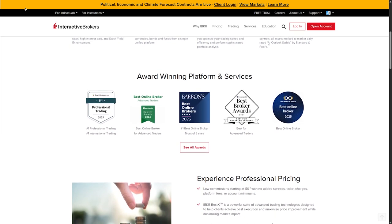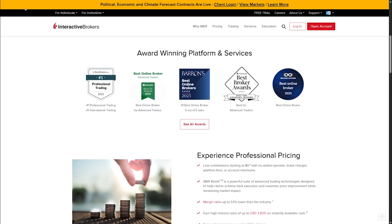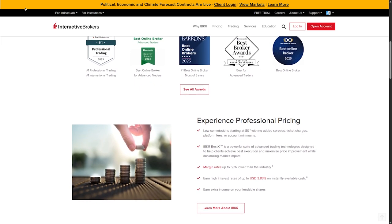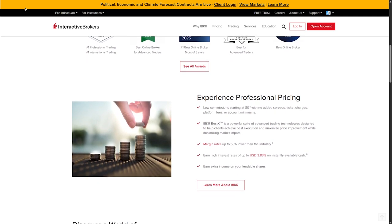It has ultra-low commissions and margin rates. For example, US stock commissions can be as low as 0.0005 per share with no added spread. The Trader Workstation, or TWS, is one of the most advanced trading platforms available.